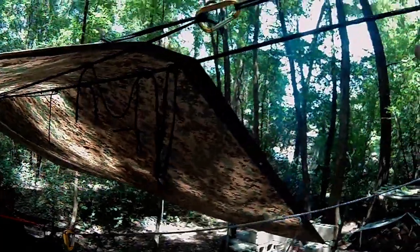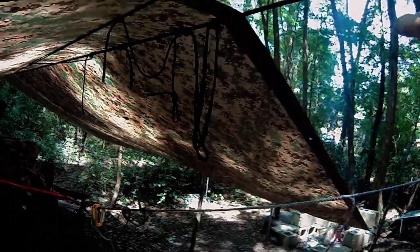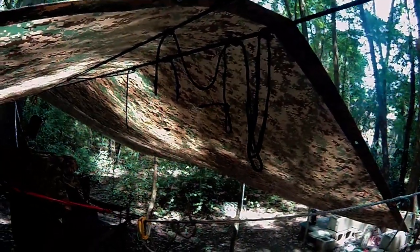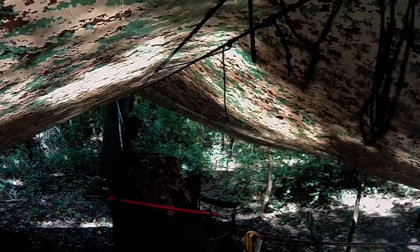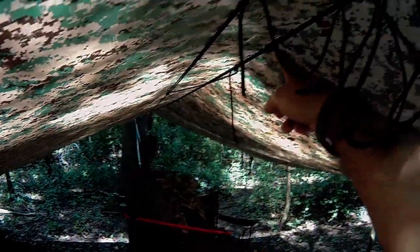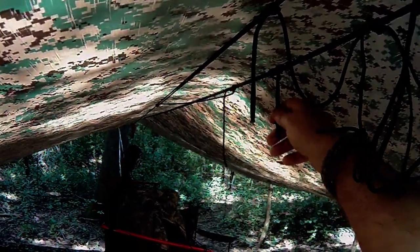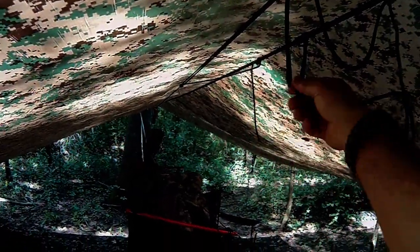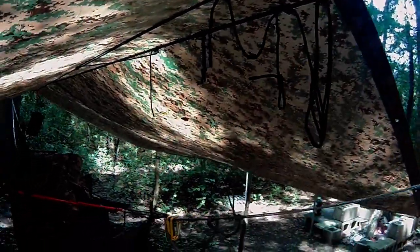I did do some changes. I did add a heavier ridge line in, just because I was anticipating a lot more wind. And in that process, I added drip lines, and it stopped the water cold. On the main drip line here, that prussic stopped it. Did not go beyond that. So water was coming down, hit these drip lines, drop right on down, no problem.